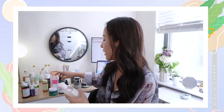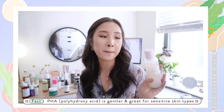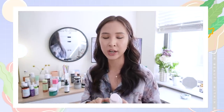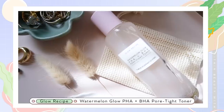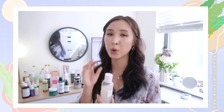Now, these three are formulated with AHA, BHA, and PHA. PHA is similar to the AHAs, but it's got a larger molecular size, meaning that it won't travel as deep and as far down into the skin. So if you're looking for an alternative, maybe you have more sensitive skin, then you'll look for something with PHA. The Glow Recipe Watermelon Toner, the PHA and BHA, they specifically formulated this one for people who wanted the effects of chemical exfoliating, but can't take maybe the potency of it.